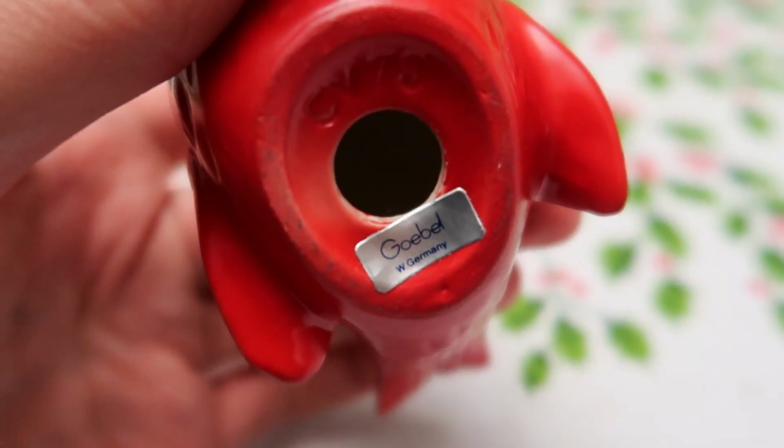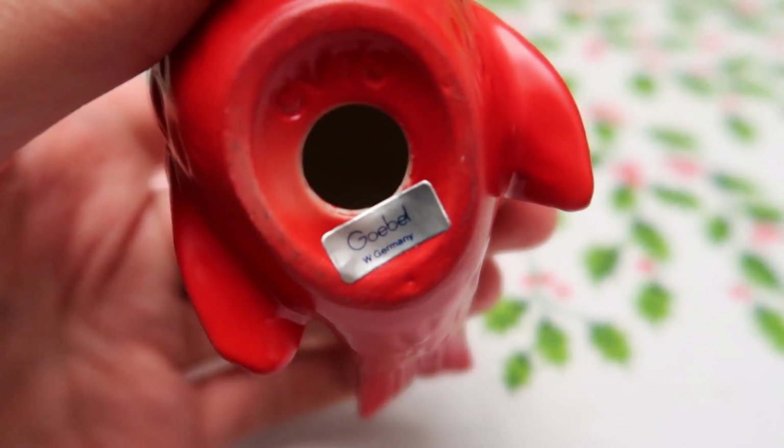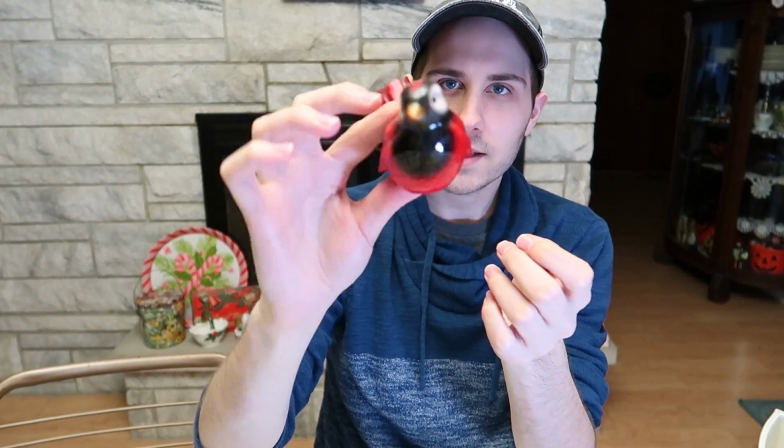This one I believe was under $10. It could be around $7 though that I paid for it. I didn't pay very much for it, and so it's very nice. So yes, that is a great pickup for that.